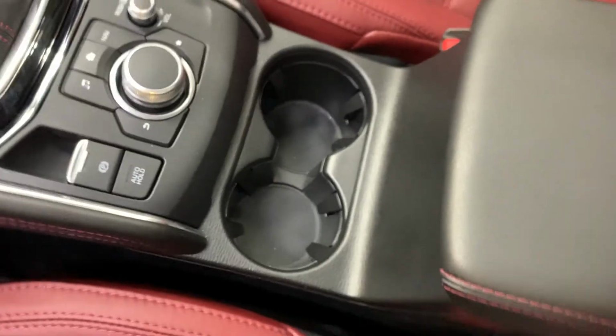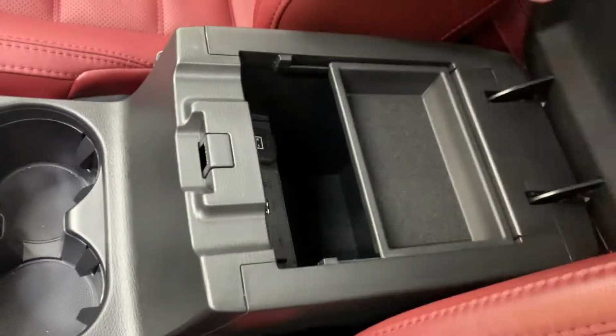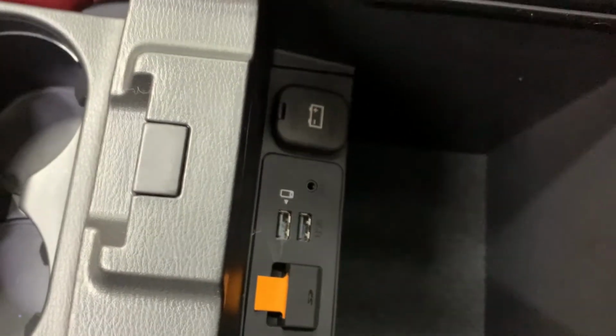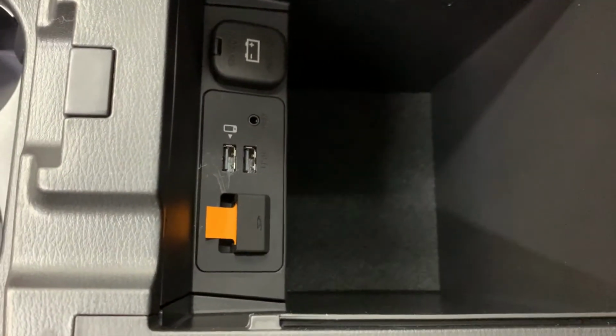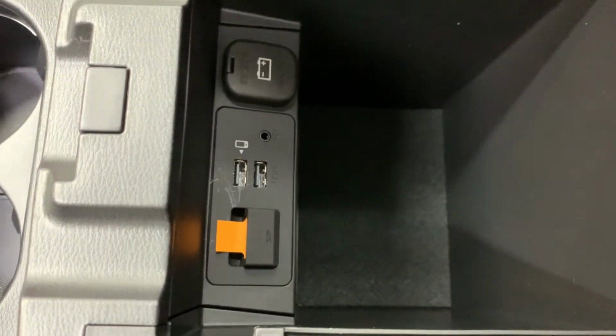We also have 2 cup holders in the middle, a nice big armrest as well with a nice contrasting red stitching. Get the storage tray out of the way. So in here, we do have 2 USB ports. You'll notice one does have a smartphone icon. That'll be the one you'd want to connect to if you're wanting to use Apple CarPlay or Android Auto. On the one side of it, we do have your SD card reader, so that is strictly for navigation if you choose to upgrade to that.